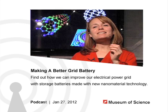Exactly. And for these types of applications, you don't need your battery to be small or light like we do, for example, for electronics or in a car. They can be big and bulky. We really just need them to be relatively cheap, and we need them to be able to charge and discharge literally thousands of times. And this technology seems capable of doing that. It seems like a really great material to use for that application.